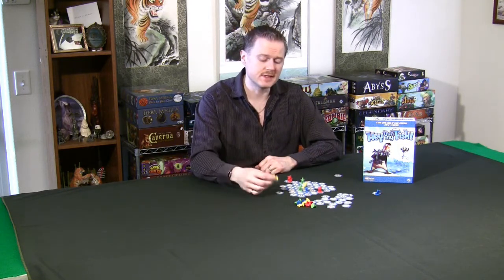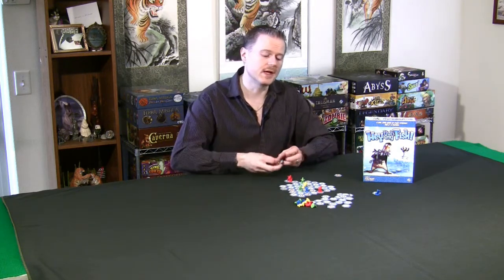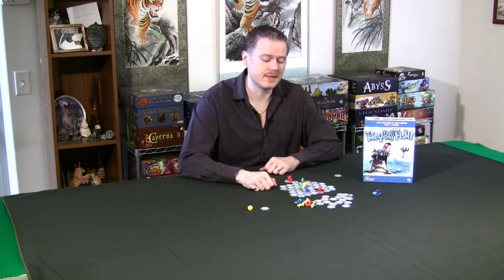Now, if you happen to be left on a tile that's not supported by the main game board anymore, you're going to sink and you're going to be removed from the game, and that penguin of yours is going to be out of the game.